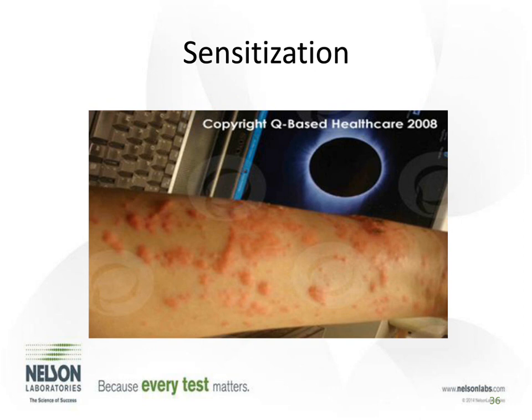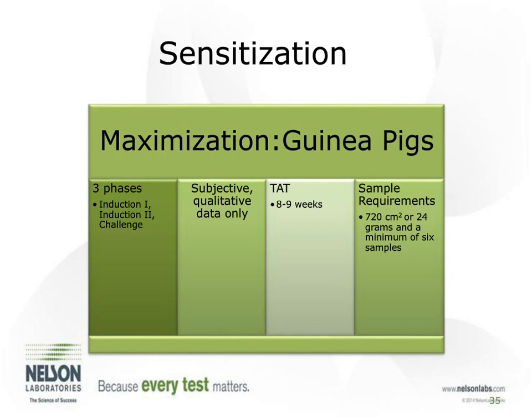But because of that repeat exposure that the sensitization needs to elicit a response, that's why this test is so long. So if you look at the three phases that we run, we do an induction phase one, an induction phase two, and then a challenge phase. And what that means is we actually extract a device in polar and nonpolar at three different time points. So we extract a device in polar and nonpolar. We do an injection into the guinea pig, and then we let those biological reactions happen. And then we extract a brand new device in polar and nonpolar. We inject in the same spot in the guinea pig, and once again, just allow any biological reactions to happen.